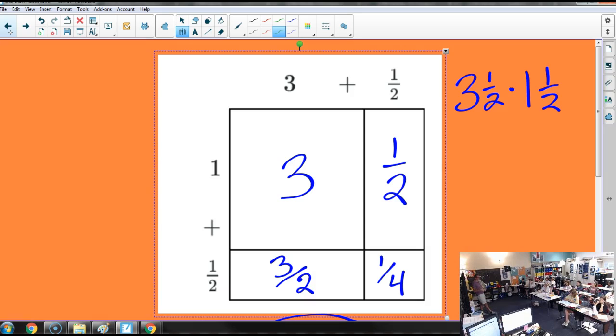I was literally just doing this yesterday with my 8th graders that are taking high school math 2. They're like sophomore level math. We're doing area models. So please don't look at this as, oh, it's just a 7th grade thing. These are really, really useful. Especially when we get into probability and we discuss what's the chance of something happening. Area models are huge.